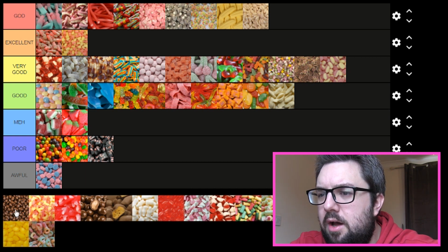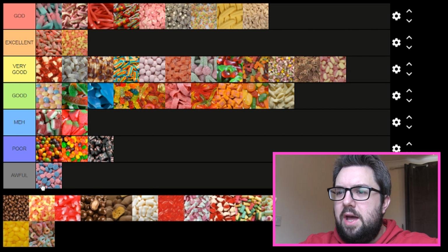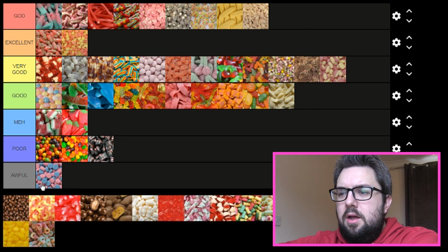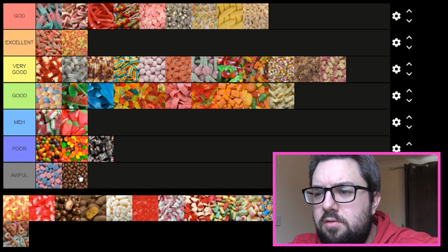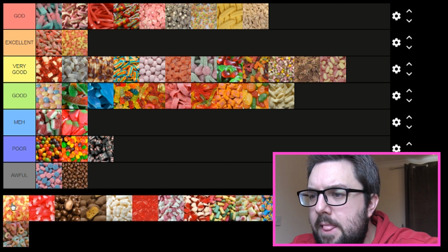Here is... God, again, this is weird. We had like two poors in a row earlier, and now we've got two awfuls in a row. I don't like raisins, guys. So chocolate coated raisins, they are not my thing.